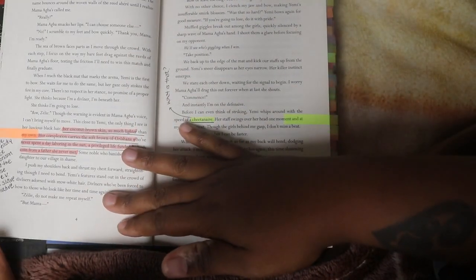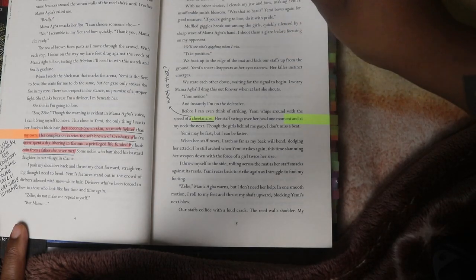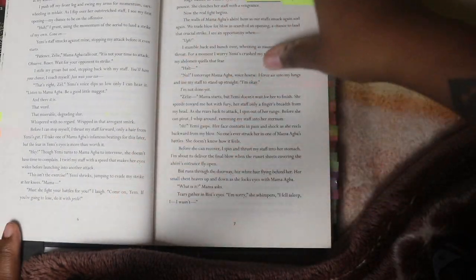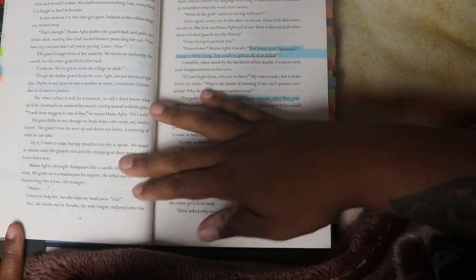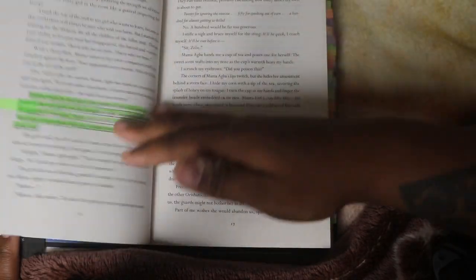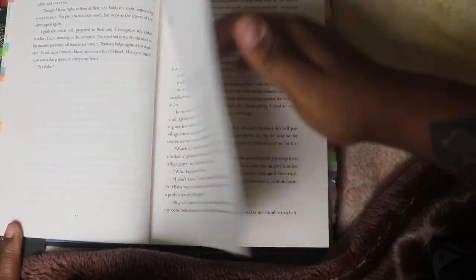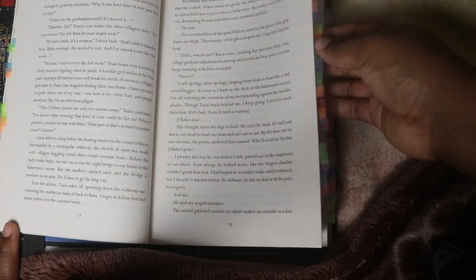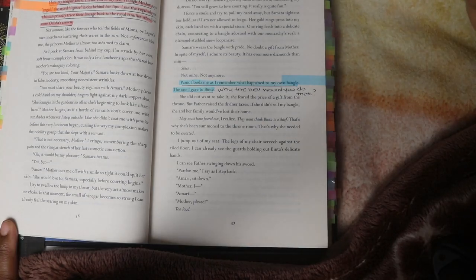So just flipping through the text, you can see here that I am super engaged with it. I had a lot to say. And actually, I'm going to show you Children of Virtue and Vengeance as well, because even in here there are some differences between Children of Blood and Bone and Children of Virtue and Vengeance.